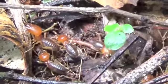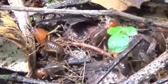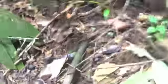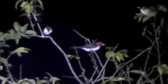Termites are very defensive. You can see the soldiers here. They have the red head that sticks out and the big jaws. They also use those jaws for carrying leaves.